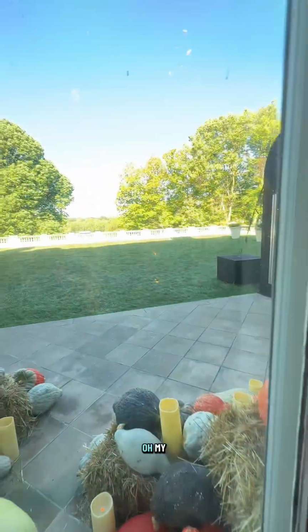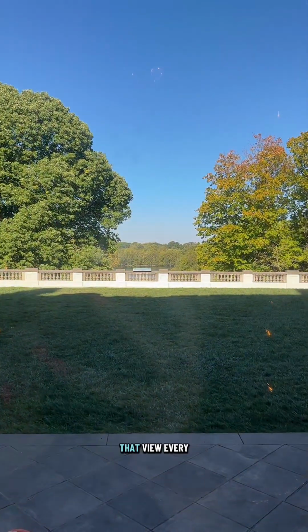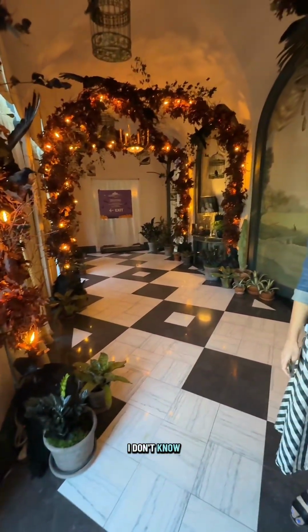Oh, we'll walk out there. Could you imagine that view every day? I would sit here all the time. I don't know that I would ever leave this area. I would just constantly sit up here.